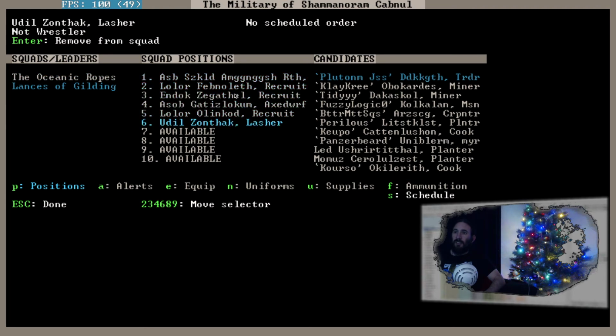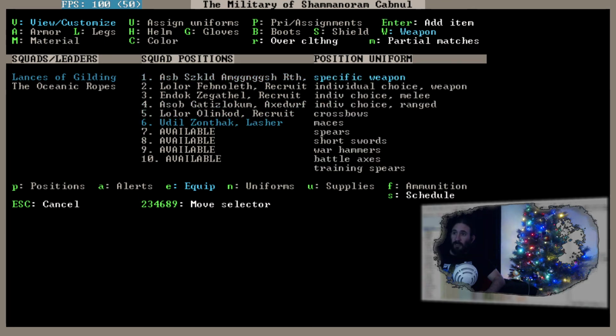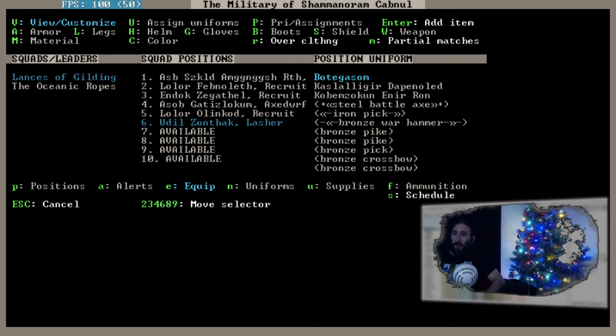There he is. There's the Lasher. Cool. So, we're going to press E for equipment and go, oops, back to our Lasher. We're going to select him a weapon. We're going to say specific weapon. And then I'm going to, please let me search your filter.